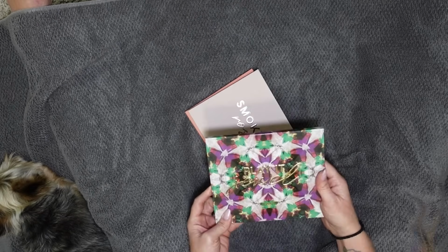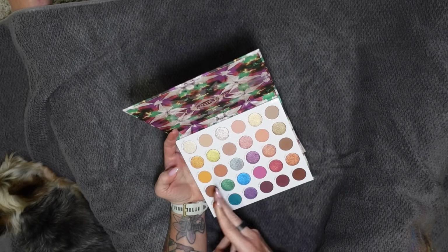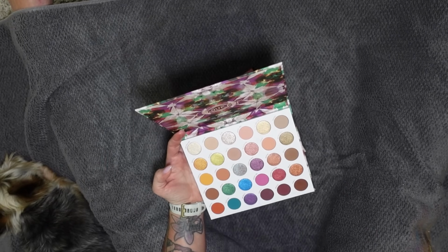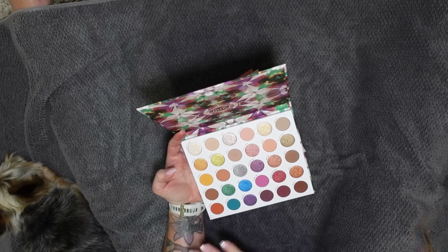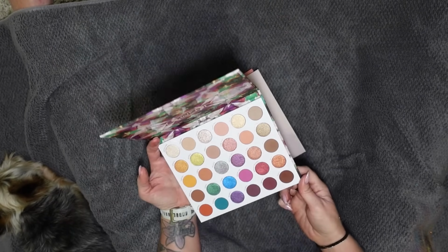Gonna keep that one. Play It Jewel. Ooh, yep, definitely the jewel tones. But you still have a smattering of neutral shades in here. So I do enjoy that. I love a beautiful neutral shade, a neutral look, and then adding in a pop of color. So I'm gonna keep that one.